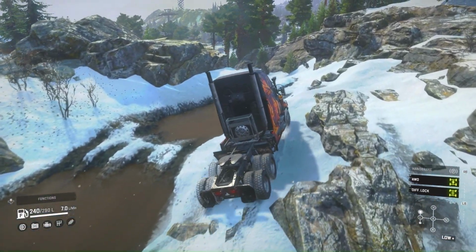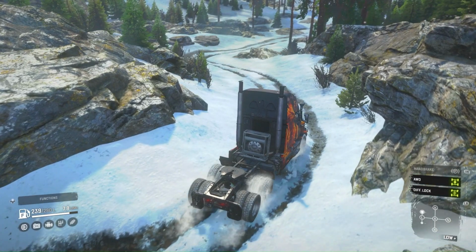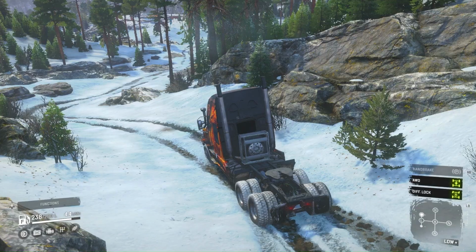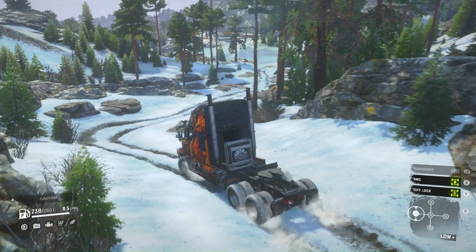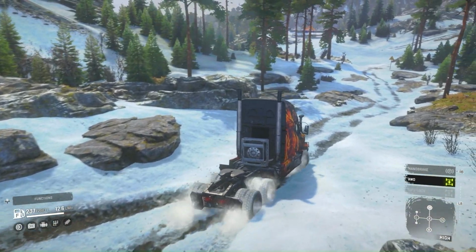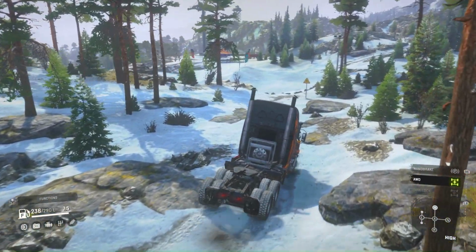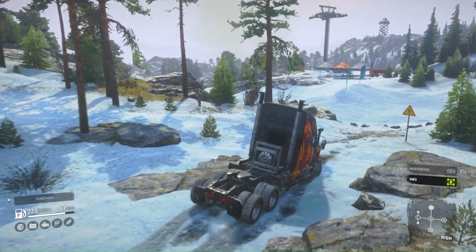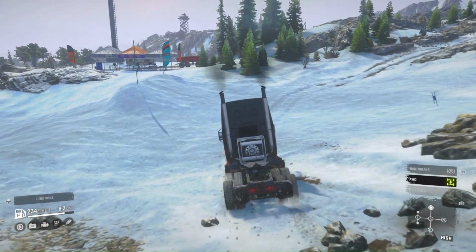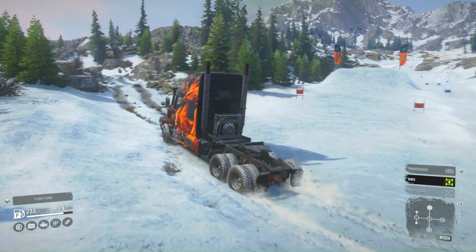Oh dear, this is dodgy, isn't it? This bit of terrain. Keep going, truck. Don't tip over. How much further have we got to go? I've got to get to and then cross the... is it the ski run? I think it's a ski run, isn't it? Or a cable car station at the top? Yeah, it's definitely a bit of both, I think. There are some slalom posts, ski jumps.